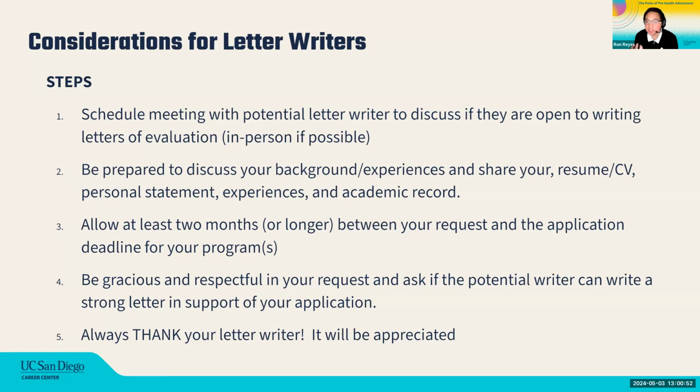And I usually feel in person is a lot better because they are more captive to you when you're in front of them. Once you do set up that time, be prepared to let them know what you are doing, right? And why you're interested in talking with them about what you're doing. So usually I like to think a bit about saying, I am currently looking at applying into medical school, and I really appreciated working with you, in whatever circumstance that you are going to say, right? And then ask them if they are going to be open to writing a letter.